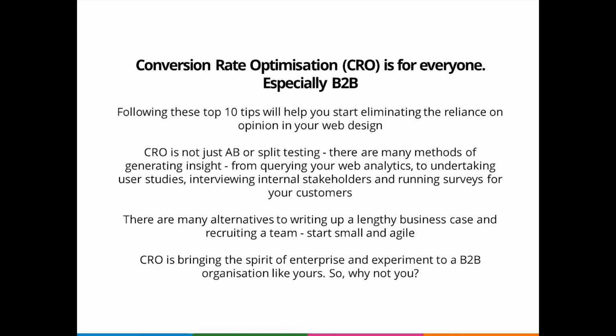So that wraps up my top 10 tips for CRO success in B2B. Following these top 10 tips will help you move out of the dark ages and start introducing data into your design decisions. Real customer information rather than gut feel. And although split testing is great, remember too that CRO is not just about A/B testing. There are other methods of generating actionable insight, from looking in detail at your analytics to understanding user studies, and especially interviewing internal stakeholders and doing customer surveys.